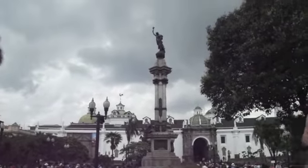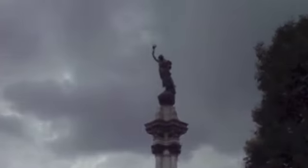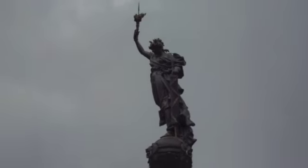In Quito, the capital of Ecuador, there are a lot of fancy cities. There are a lot of statues and architecture. There is also a historic part.